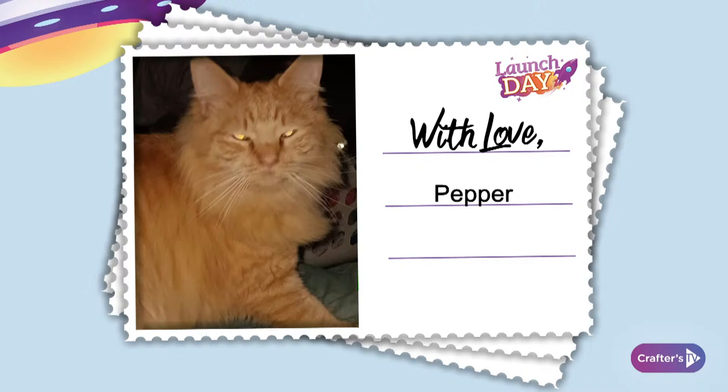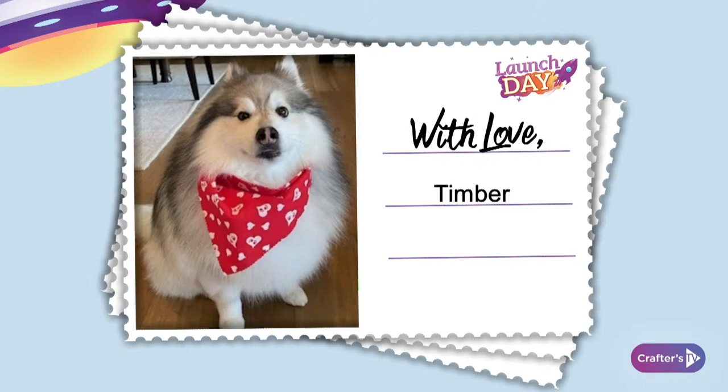And then, oh, Timber! Look at Timber's bandana! Look how beautiful. Timber is a Pomsky, and he's very beautifully brushed. Look at that fur. He belongs to Sarah Ibbotson. He's a Pomeranian slash husky. Very nice. Oh, he's beautiful.